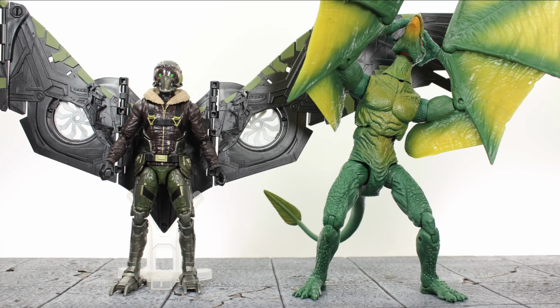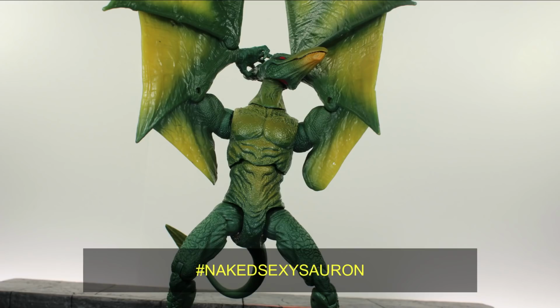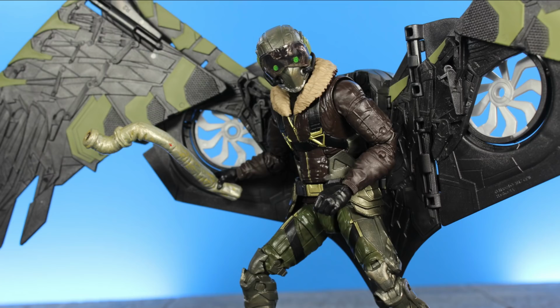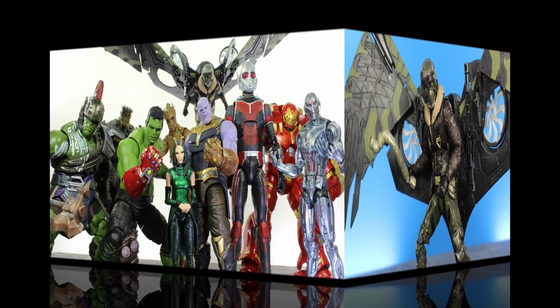And now to take a look at my number 1 MCU Baf next to my number 1 favorite comic Baf of the decade. Here he is next to the return of the naked sexy Sauron. Hashtag naked sexy Sauron. No doubt this is my favorite MCU Baf and probably my favorite Legends MCU figure to date. This figure here is the pride of my MCU collection display, and that's why he's number 1 on my list.